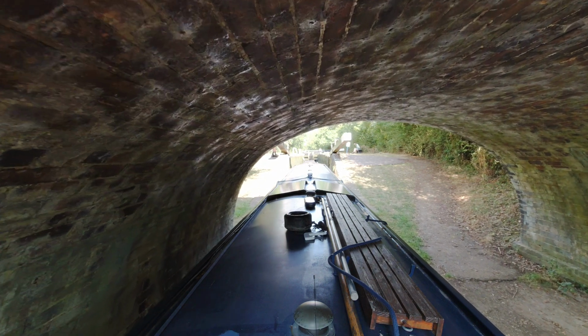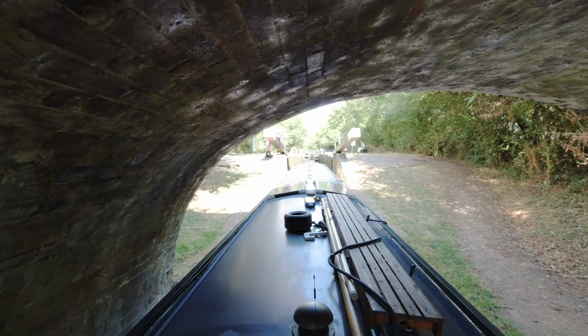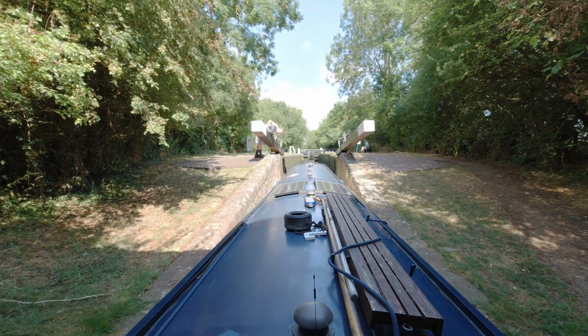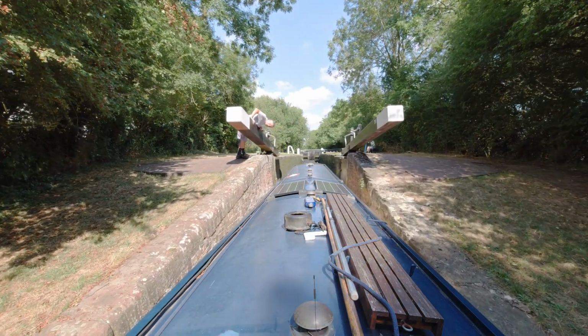In we go. This is Lock 21 on the Oxford Canal, known as Claydon Bottom Lock. There are 5 locks on the Claydon Flight, with a total rise of 30 feet 6 inches, or in new money, it's 9.3 metres.